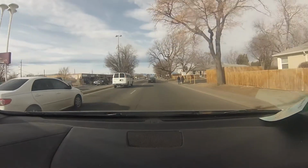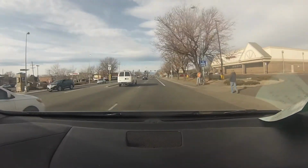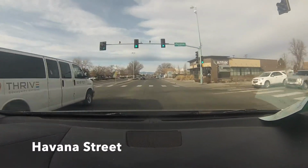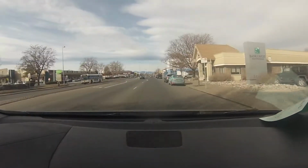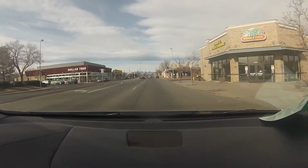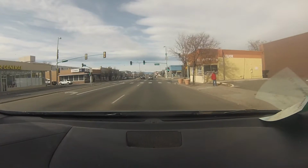So you can see that there's a ton of different stores around here, and it's definitely busy today down in this area. So here's kind of the historical art district here in Aurora.